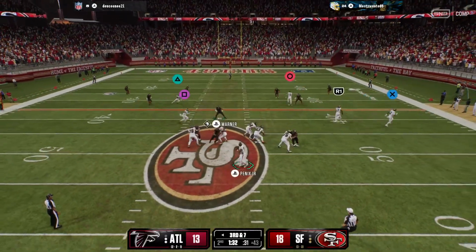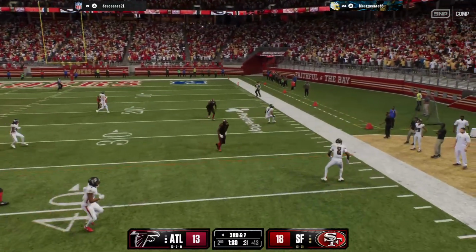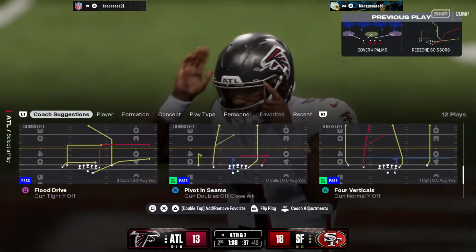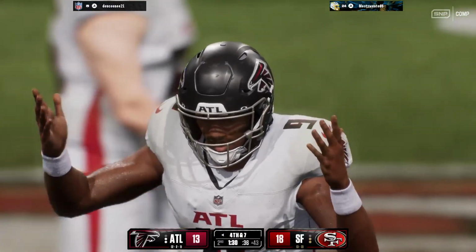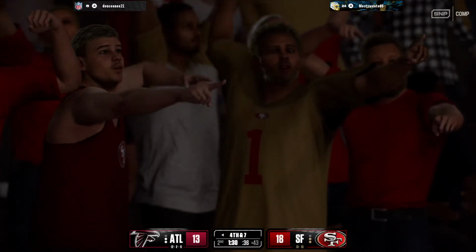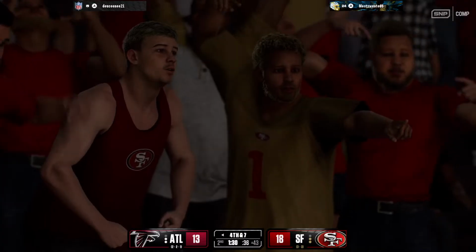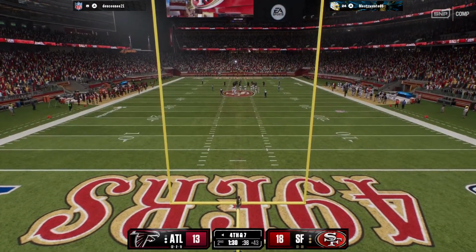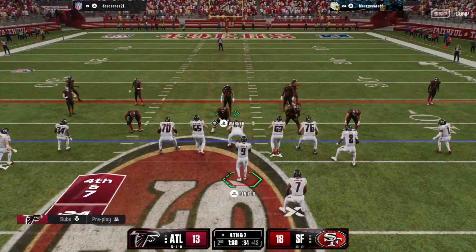From the gun, it's Penix. And this ball is incomplete on third down. I'd say one of the most critical elements of a dynamic offense, Mike, is how efficient are you on third down. It's something these teams stress all week. Here's an opportunity to continue to extend this drive. The defense wins this time and brings up fourth down.